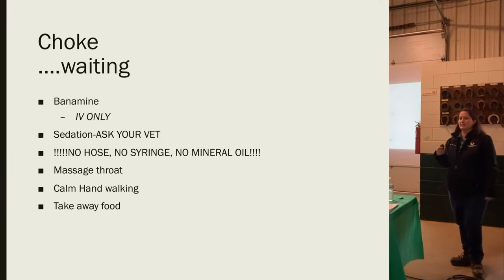While waiting, Banamine, only if you can give it IV, because if you shoot it in their mouth, it's not going anywhere. Sedation, some of y'all have better pharmacies than I do. Ask me, or at least tell me what you've given, because I'm going to come behind you and give more, so I would prefer not to lay your pony down. But if you have something, odds are I'm going to let you give something.